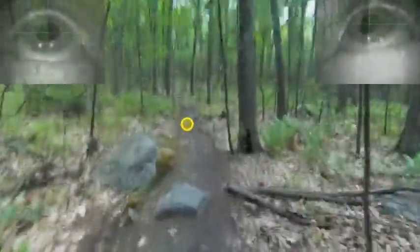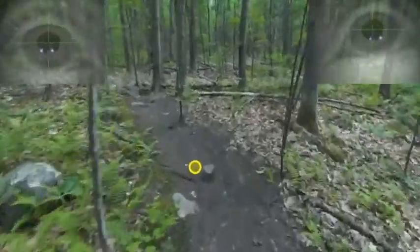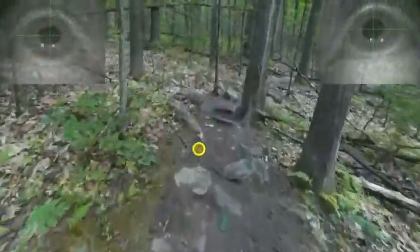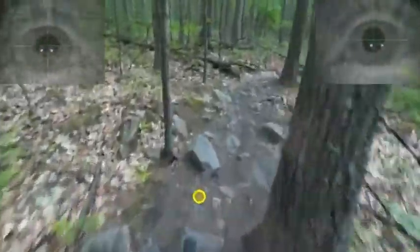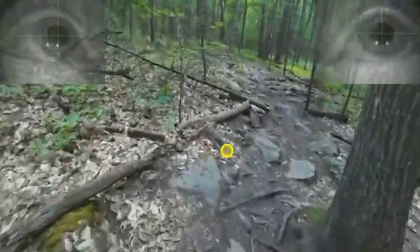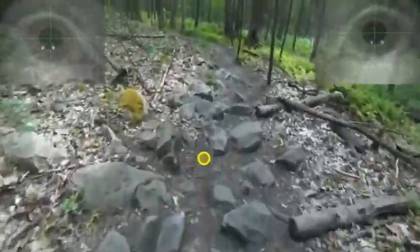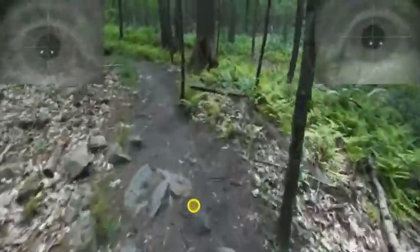Where the trail is relatively free of objects, we can see that a higher percentage of visual attention is used for determining the progression and direction of the trail. As the obstacles become more numerous, such as in this rock garden, we can see full visual attention is applied to negotiate and determine the best path through the obstacles.